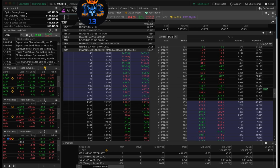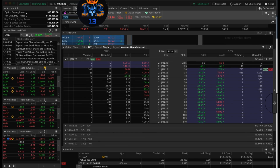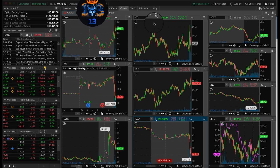And I've shorted Task right at the open. On Task, making 12 grand, so got 100 puts in the money. Average cost 105. They're currently going for 232, and I've got a limit order set to close these out shortly. If it drops another $1 here, I'll be out at about 3.4. So just gonna be patient here with this trade. The market is trying to bounce, but looking really weak. So we're heading potentially for another 2 move today. Possible retest of 4,500 by the end of the day.